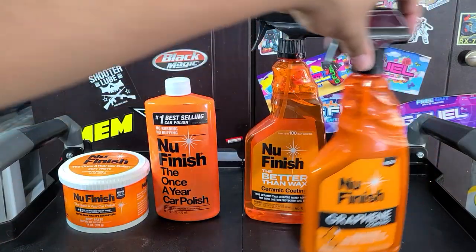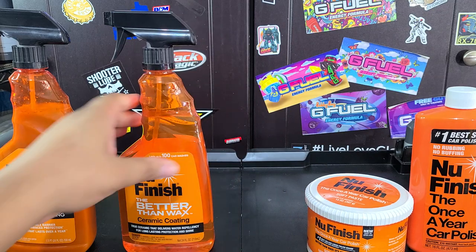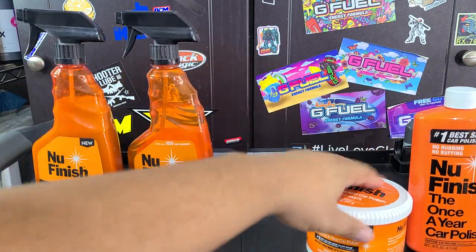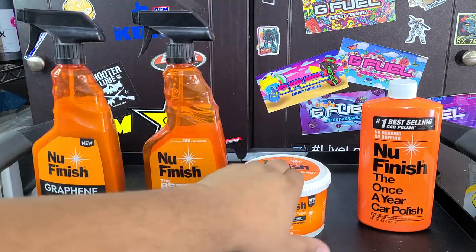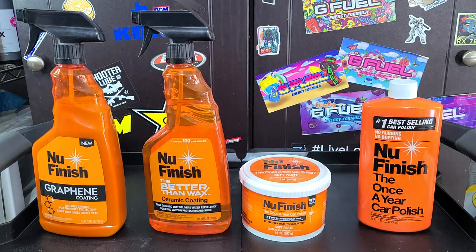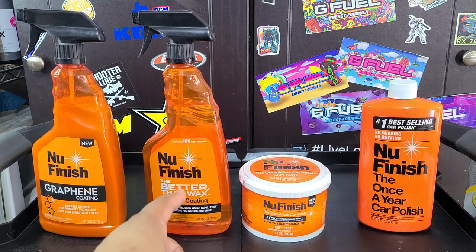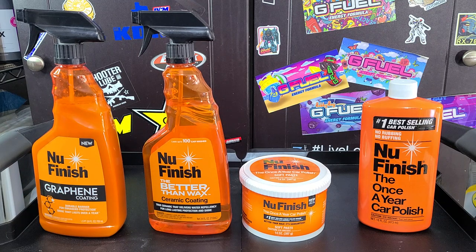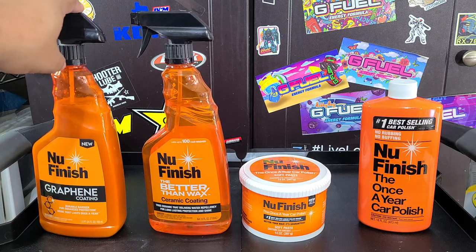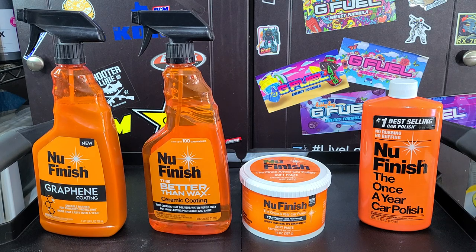Alright, so the rankings, we can go as so. This performed the best, second best, third best, fourth best. But again, as far as slickness goes, this one's the slickest. This is the second slickest, closely followed by this. This has almost no slickness, so however that matters to you. And then for ease of application, easiest, second easiest, third easiest, hardest. So make a decision based off that.